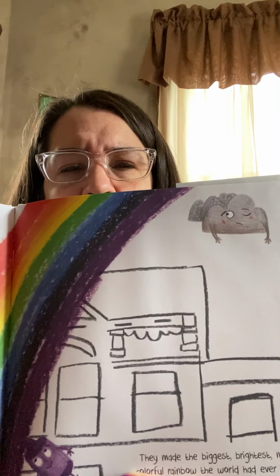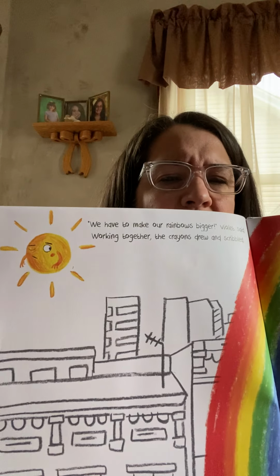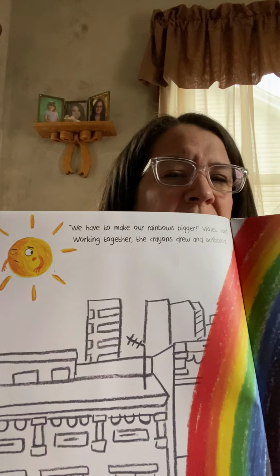And look at the cloud looking kind of at the rainbow, and look at the sun looking at the rainbow, kind of like they don't want to, but they're looking. They want to see what's going on here. Ever so slowly, the sun perked up and the clouds floated in for a closer look. The sun and the clouds both peered down, admiring the giant rainbow that the colors had drawn.